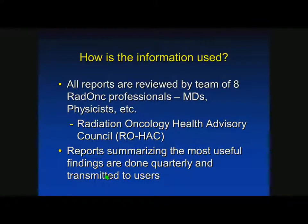So again, how is this information used? Well, all of the reports that are reported up to the national are reviewed by a team of 8 radiation oncology professionals. Those are MDs, physicists, therapists, dosimetrists, et cetera. It's called the RO-HAC. The information is sent to us by Clarity, and if we really want to know more about an event, which happens rarely, but occasionally, we have to go back to Clarity and ask them to contact the facility to see if it's okay if one of us can talk to them to learn about it more. We've only tried that a couple of times. But again, it's to emphasize the confidentiality of this. We don't know to whom these events are happening.